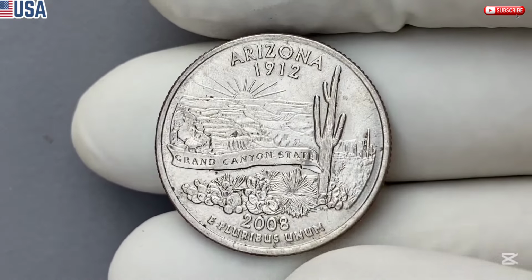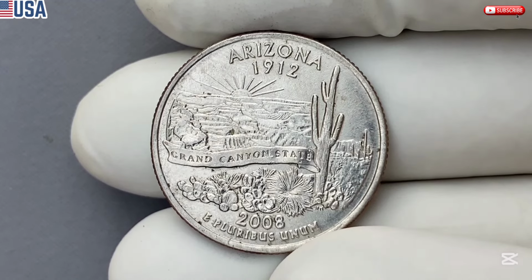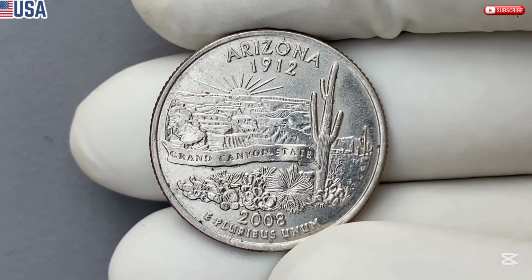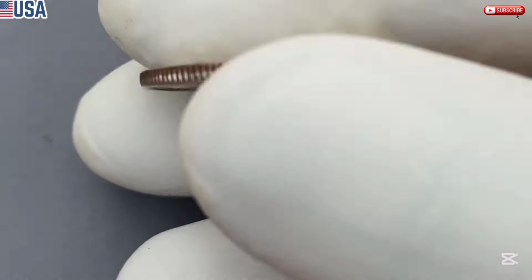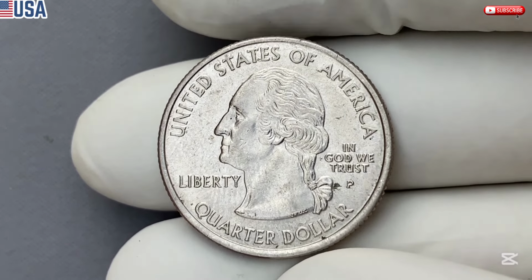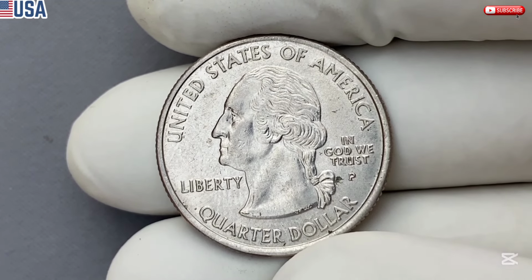So, to wrap things up, the 2008 Arizona State quarter may look like a regular, everyday coin, but with the die clash error and the potential for excellent condition, it has the possibility to be a collector's dream. And with a value of up to $73,000, it's not just a coin, it's a treasure. Keep your eyes peeled, because this coin might just be lurking in your collection or in your pocket change, waiting to make you a small fortune.